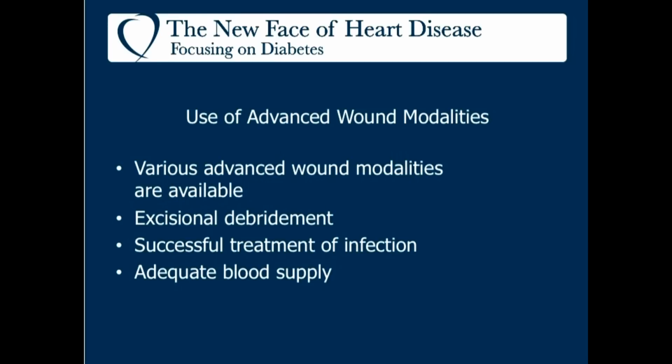Like we talked about those different modalities, what could they be? Different dressings that we can apply on top of the wound, skin substitutes, different debridements, sometimes manual debridement with a curette, sometimes using your body's own enzymes to do that debridement, and other ways of working on trying to increase that blood flow, working with Dr. Donde and the cardiology clinic here to again restore that blood flow.